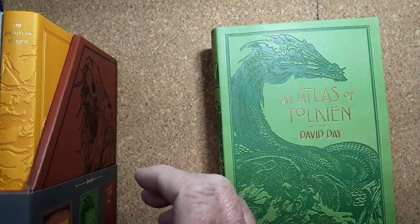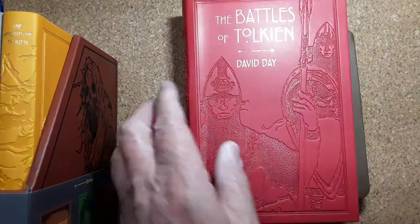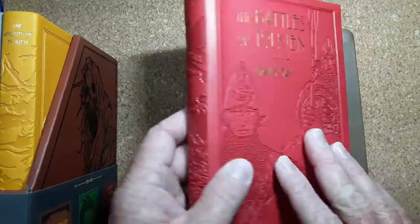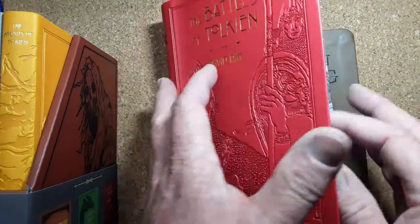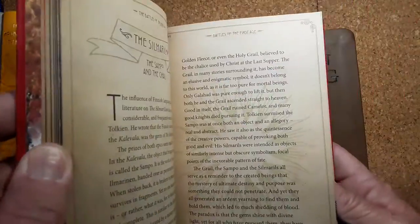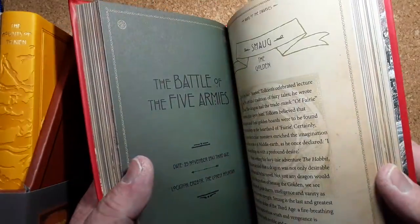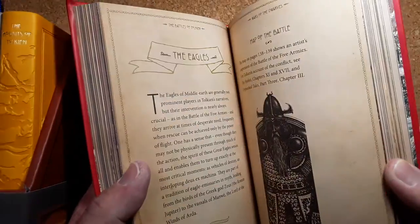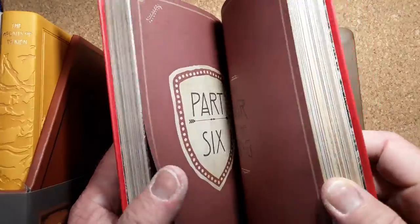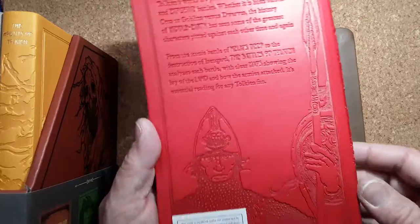What else do we have? The Battles of Middle-earth. The Battles of Tolkien. Get the books out of the way. This is all pleather as well. But they did a heck of a job here. There's some care put into this. Art. There you go, the eagles. We finally get to find out why the eagles just didn't fly the hobbits to Mordor.